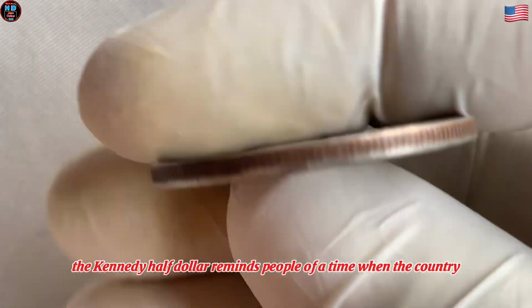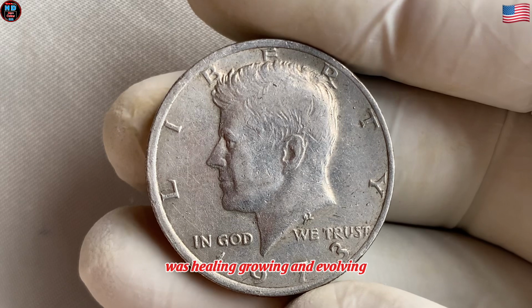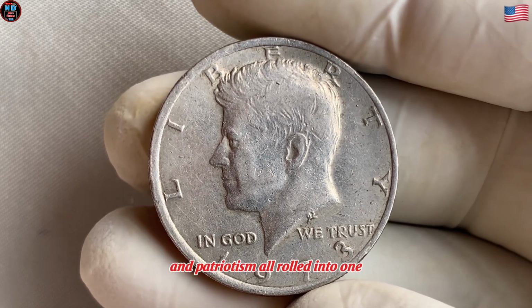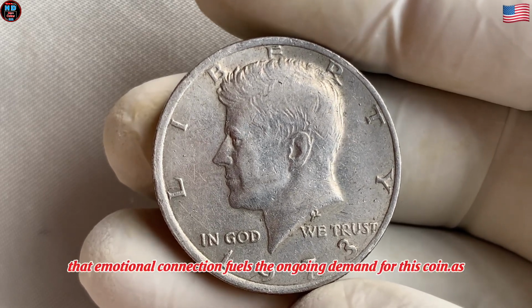Let's not forget the impact of nostalgia. The Kennedy half dollar reminds people of a time when the country was healing, growing, and evolving. It's more than metal, it's memory, history, and patriotism all rolled into one. That emotional connection fuels the ongoing demand for this coin.